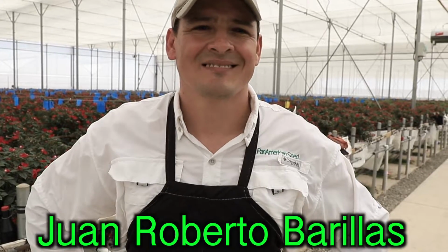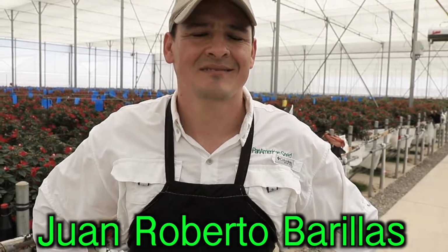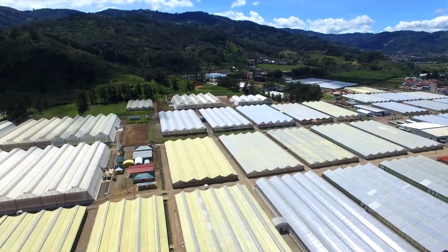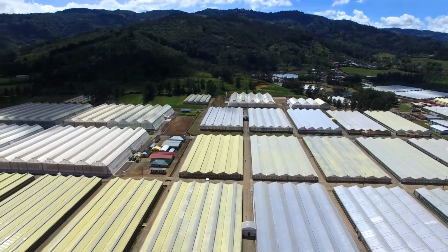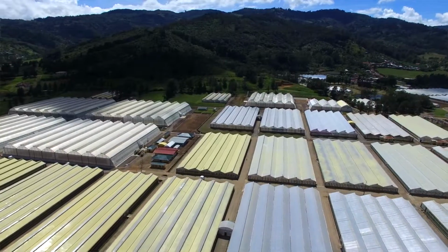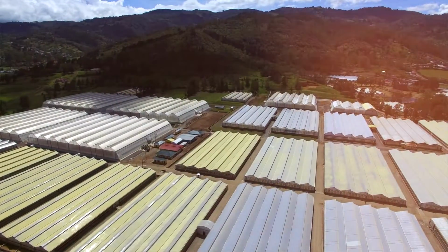I'm Juan Roberto Barillas. I'm the production manager here in the farm in Linda Vista. This is a farm that belongs to PanAmerican Seed in Cartago, Costa Rica. So we are standing in one of the old greenhouses where we usually do production.